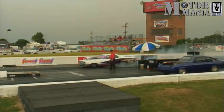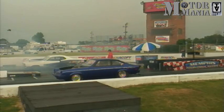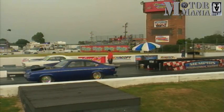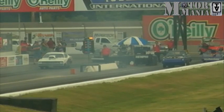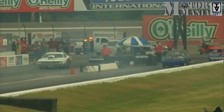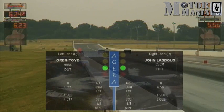Greg Toy over in the left-hand lane in the Vega, dialed a 623. He'll be racing Johnny LaBousse Jr. Little LaBousse, dialed a 656. Both of them away clean. Down to the top end of the track. Give the victory to Greg Toy. He'd run a 23 or 24-2 on his 23.